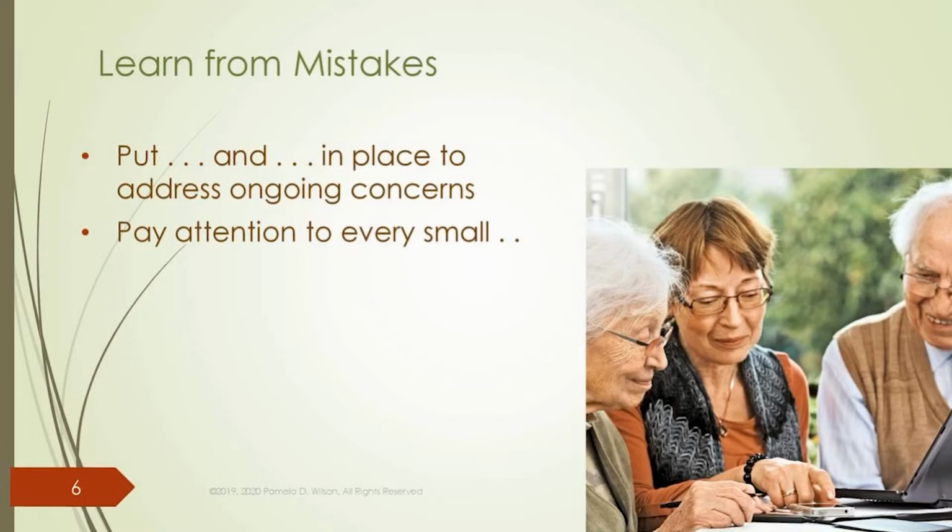Make apologies when you make a mistake or an error. Being gracious is a two-way street. Mistakes happen in all areas of life, and especially when it comes to medical care, everybody really is just trying to do their best.